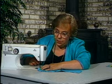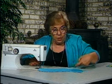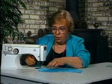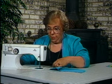Now this piece was designed so that you could use it as a sample and you could turn and come all the way around here again and then start and use this previous stitching as your guide and go all the way around inside of it and keep on going. So it makes a wonderful practice piece. Now let's talk about some different curves here.